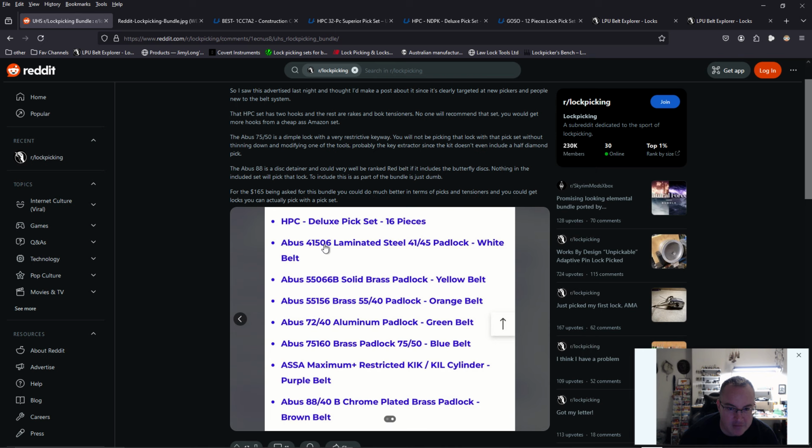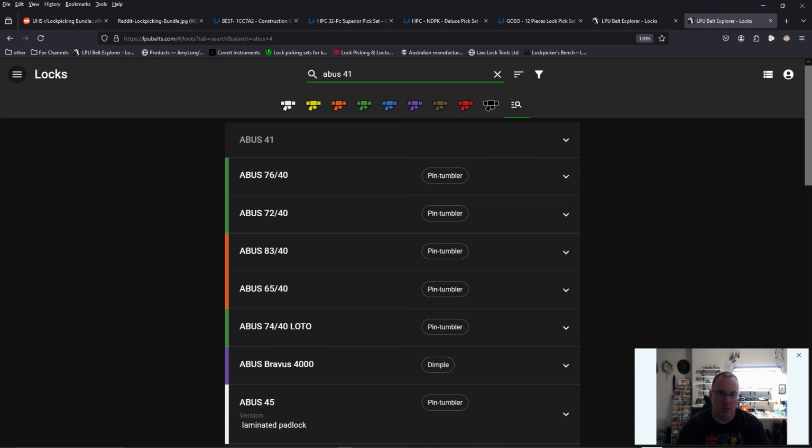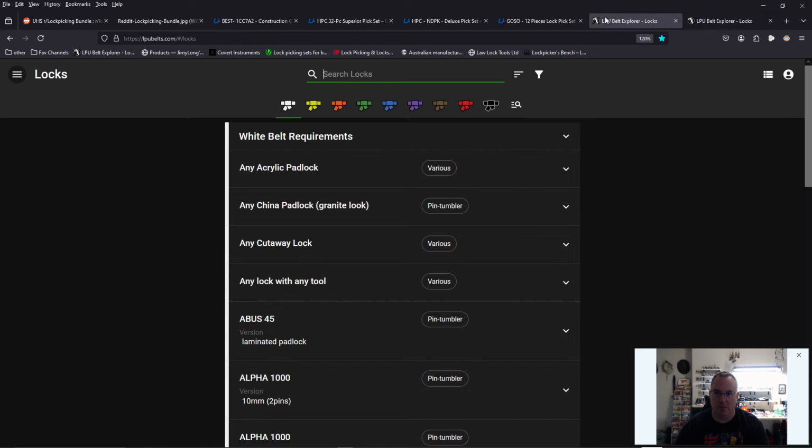All right, let's see here. Abus, yeah. So the deluxe laminated is a 4145. Let's take a look at that white belt. Abus 4145. Abus 41. Says it's unranked, but that's okay. I still think it's a white belt.